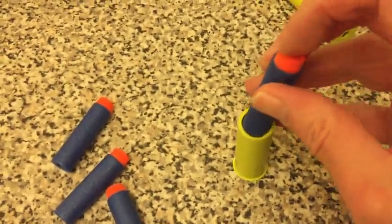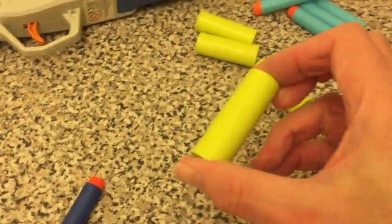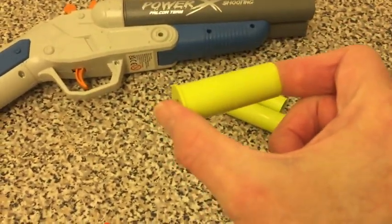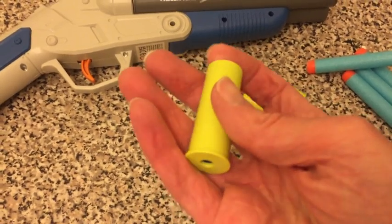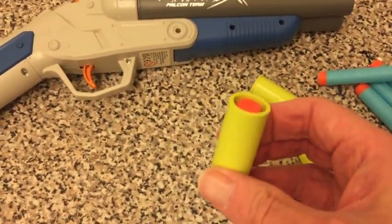Once they're in there, you push it down, that stays in there. So you can just have a pouch on your weapon belt, just load up, just buy more of these, or buy more blasters to build up your stock of the shells, and just have spare shells in your weapon belt or ammo pouch or whatever.